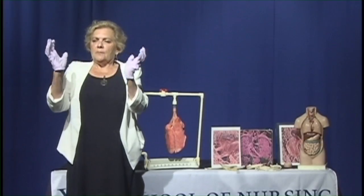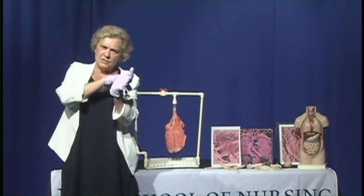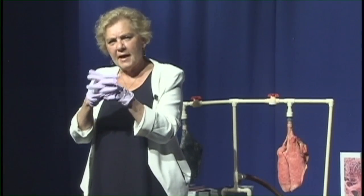The alveoli are completely expanded. Oxygen's in them. Oxygen just diffuses over through that little alveoli or balloon, capillary level. Oxygen goes in and something jumps off. What jumps off? Carbon dioxide.